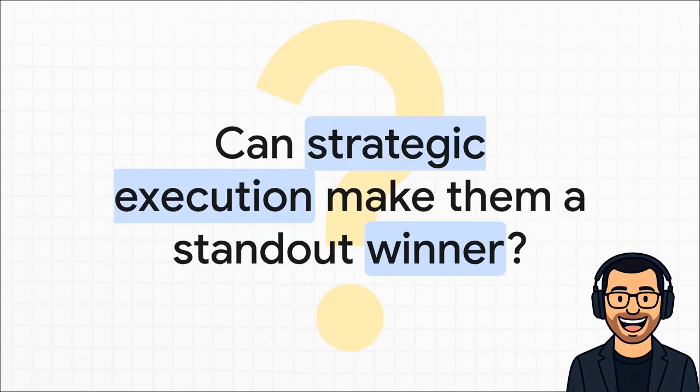So the big question we'll leave you with is this: can Flexsteel's incredible strategic execution make it a true standout winner in the furniture space, even if the broader market stays weak? Based on everything we've just seen, the evidence really seems to point to yes.